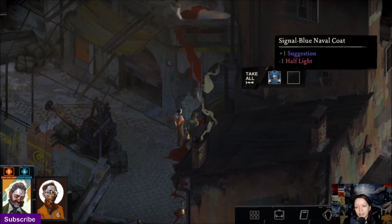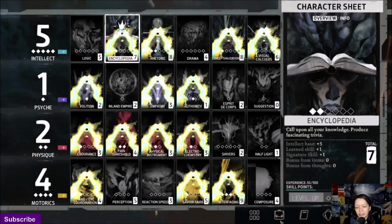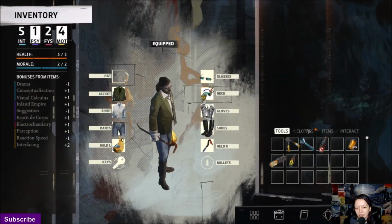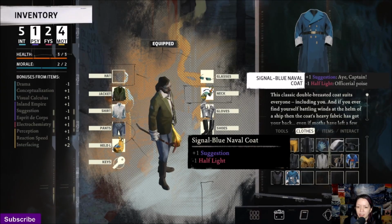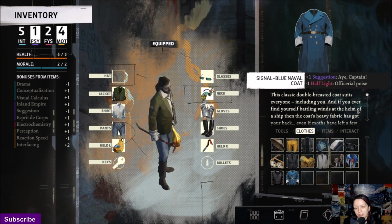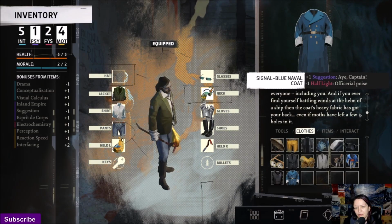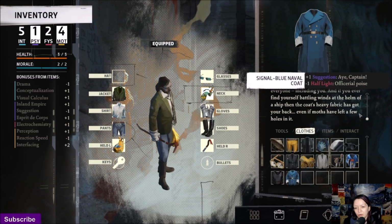Yeah! Plus suggestion, minus half light. Okay, take anyways. I'm curious. Oops, wrong thing. Clothes. This classic double-breasted coat suits everyone, including you. And if you ever find yourself battling winds at the helm of a ship, then the coat's heavy fabric has got your back, even if moths have left a few holes in it.